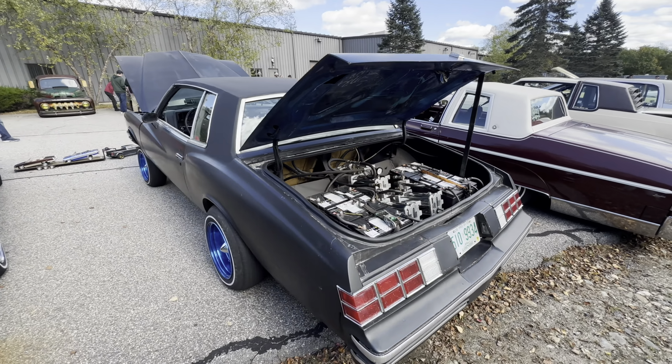The wood grain going down the side of the Mercury Grand Marquis. I like the gold accents, especially on that steering wheel. The license plate frame, tinted taillights. Oh, actually, look at the vinyl too. That's so dope.